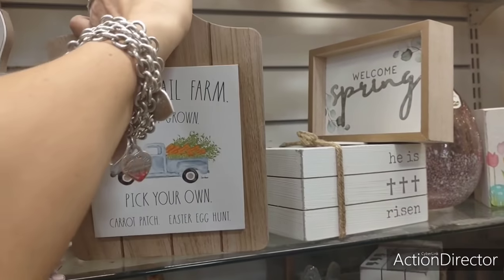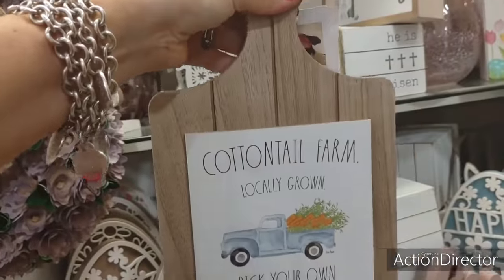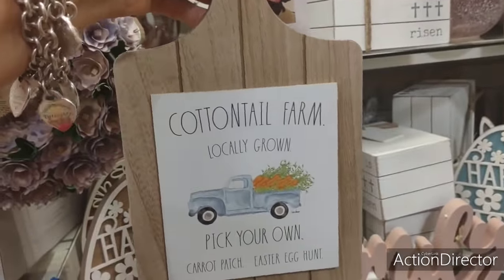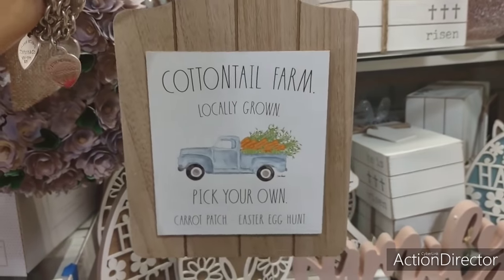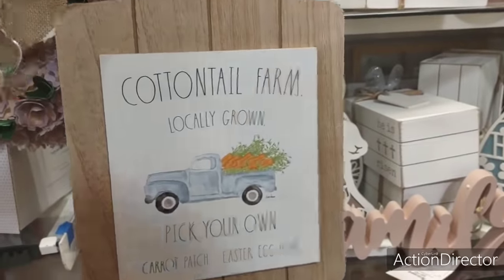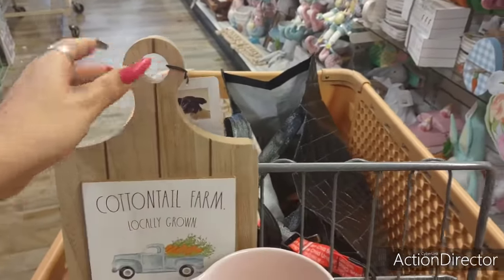Should we look down this? I know the faux ones are coming to, like, you know, the fake ones are coming to Dollar Tree, but this is only $9.99. You know, it's something you can use over and over. Alright, this is a maybe. I have a whole bunch of maybes sitting here.